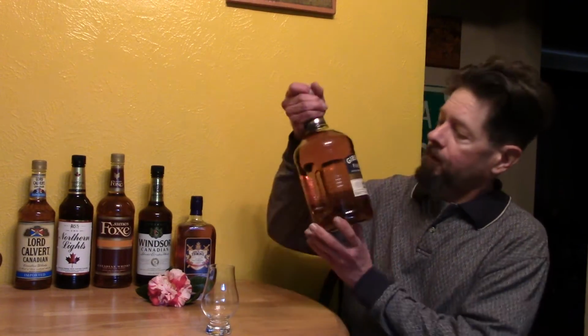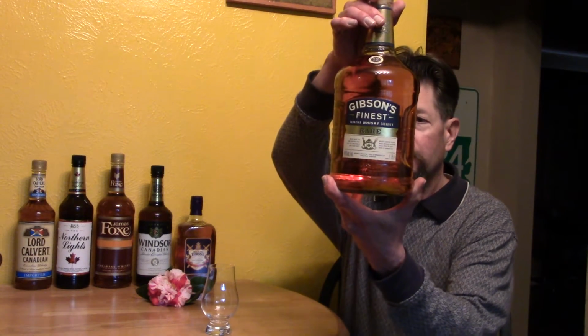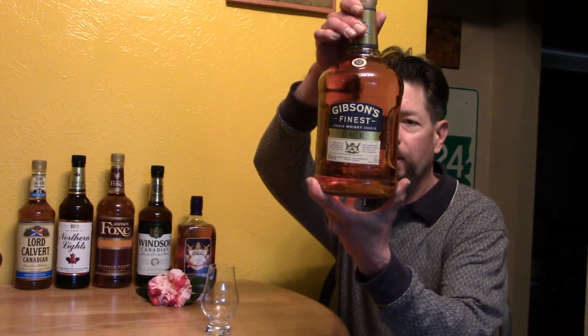Hello and welcome to this review of Gibson's Finest Canadian whiskey, Rare. This is the 12-year. Well, I don't know how rare it really is. It's produced by William Grant and Sons of New York, actually Scotland.